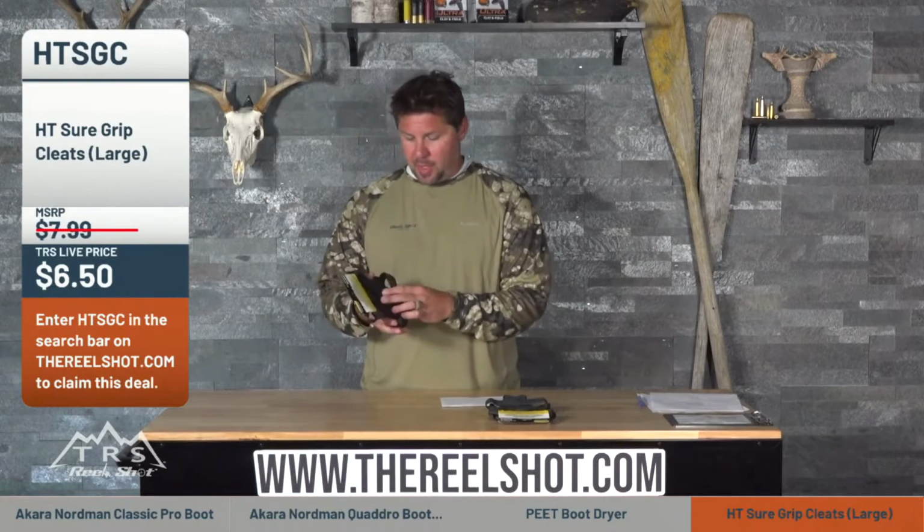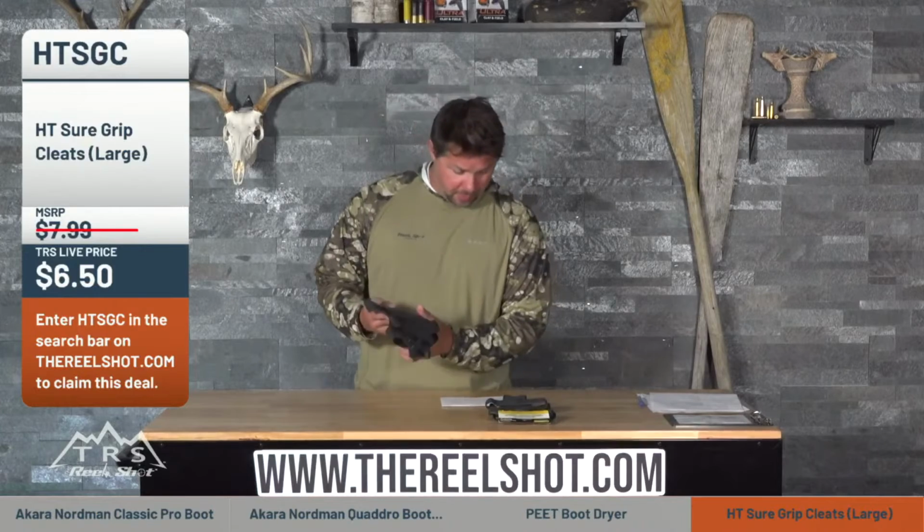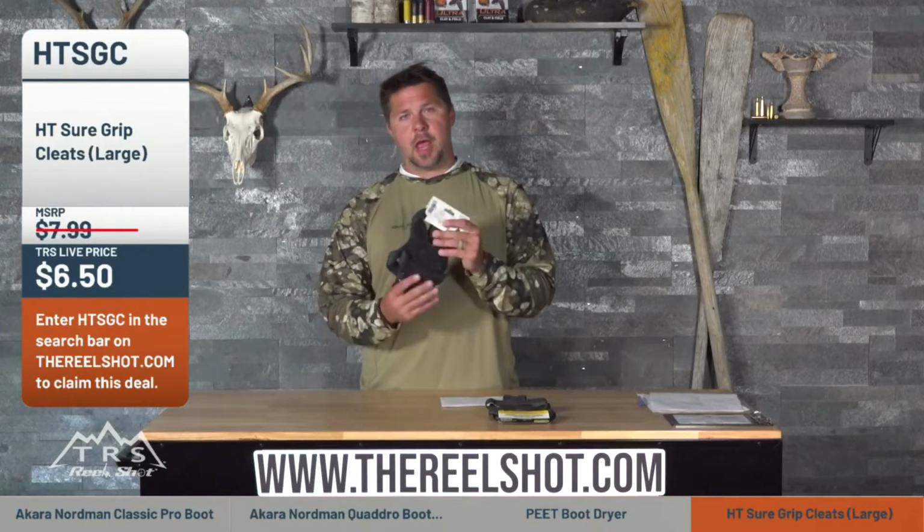So the nice thing about having a cleat in this style, if it's not built right in, first and foremost, obviously it's removable. And at the price we have them for here, $6.50, it's one of those things where you take advantage of that discount and have a pair of these for virtually any shoe or boot that you're going to be wearing outside in the wintertime.